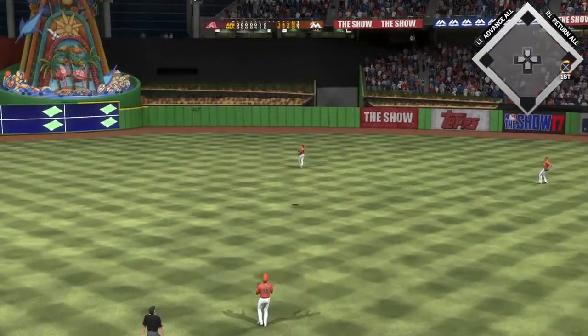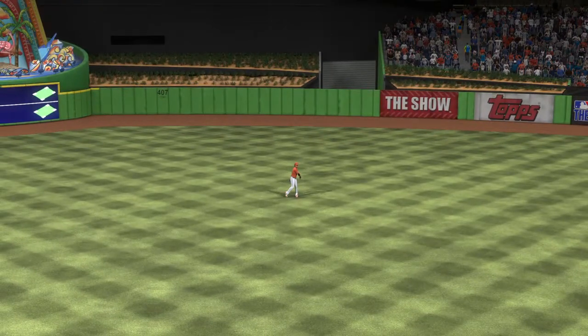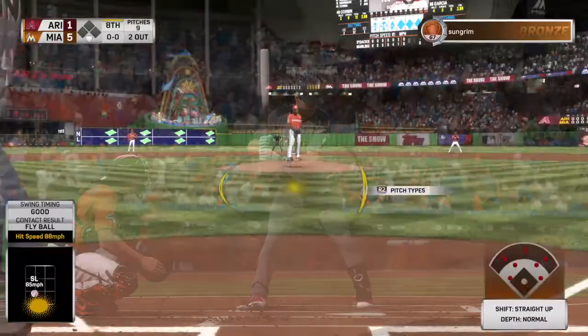Yelich is under it. 2 gone. Ready for another chance? 44.